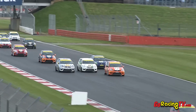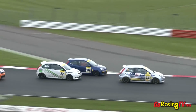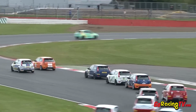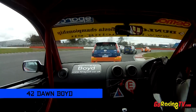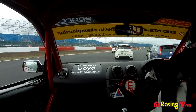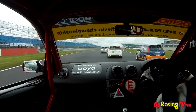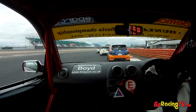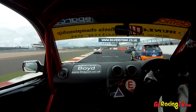And look how they're all busy trying to sort themselves out as they come down the Wellington Straight for the first time. Ian Fletcher there ahead of car number 8, making his way through. That's Paul Clackett, another new driver to the championship. This is the view from Dawn Boyd's car. Again, some good onboard footage from Dawn. It's Nick Pope in the blue and orange car directly in front of her, and you can see Dawn a little bit more involved in the mix in this one, but then I suppose early stages, so things may well settle down as the race continues.